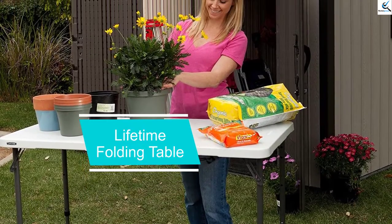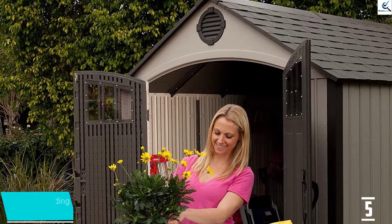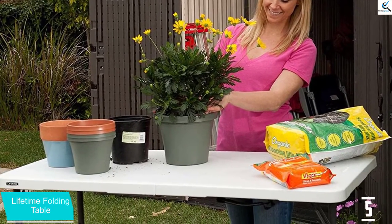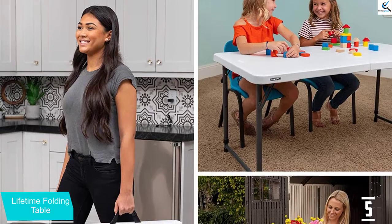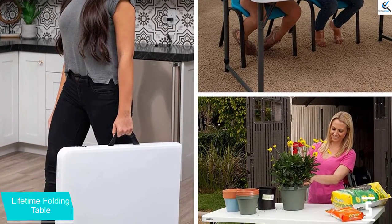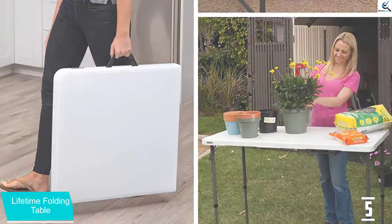Starting at number 5, we have Lifetime Folding Table. This adjustable table is a favorite for camping trips, parties, and workstations. One reviewer, an avid camper in northern Minnesota, writes, "After a year of using this table around the house for various projects, and many camping trips, it still is living up to its name. Lifetime. I am 6 foot and my wife is 5 feet 4 inches, and we both find the upper height of this table perfect for cooking on."